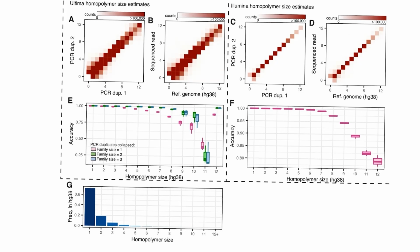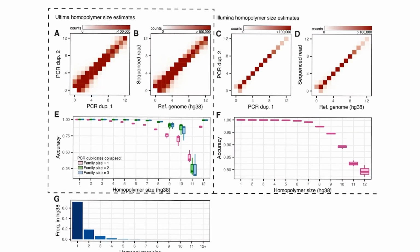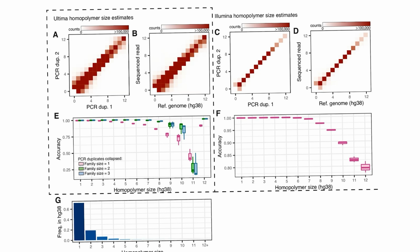E. Indel calling accuracy by PCR duplicate family sizes in Ultima datasets, N equals 3 in each box plot. F. Indel calling accuracy of Illumina sequencing reads, for single family reads, N equals 3 in each box plot. G. Frequency of homopolymer sizes across the human genome. For box plots in E and F, the lower and upper ends of boxes represent the 25th and 75th percentiles of the data, respectively, and the horizontal lines represent the median. The whiskers represent at most 1.5 times the IQR.